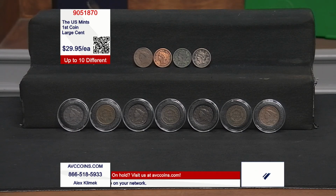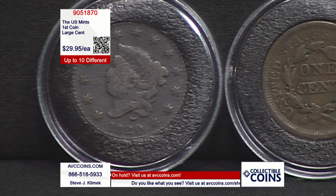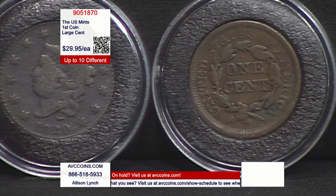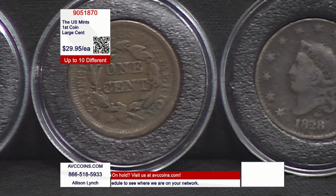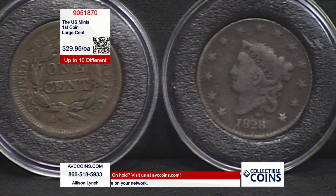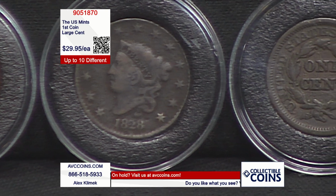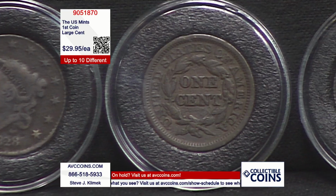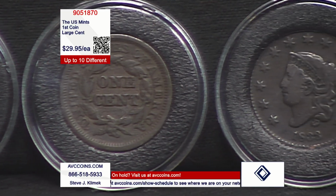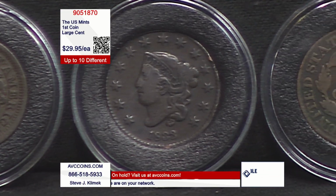$29.95. My competition for a genuine, original, large cent, random date is $85 to $89. If you want a specific date, it goes beyond that. Now tonight, most of the coins that we have are known as the braided hair grouping. They are from the last 20 years of issue, 1839 to 1857. Now, we are showing you a couple of the older coins. I saw an 1820 and 1828. We do have some 1820s dated in this mix, but we wanted to show you just the look and the feel of all of them overall.